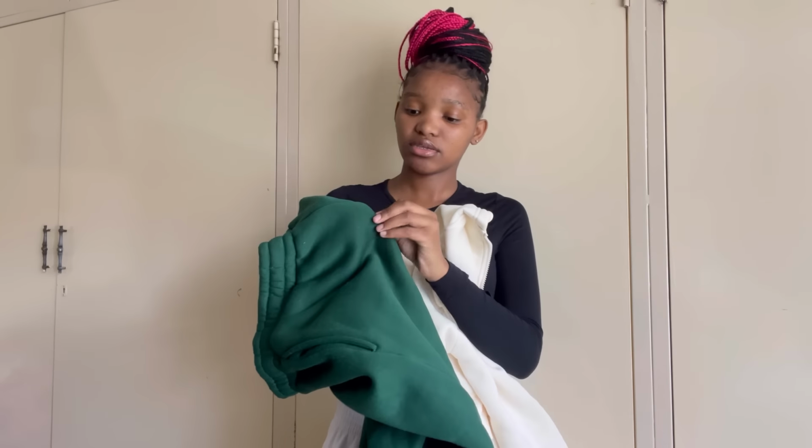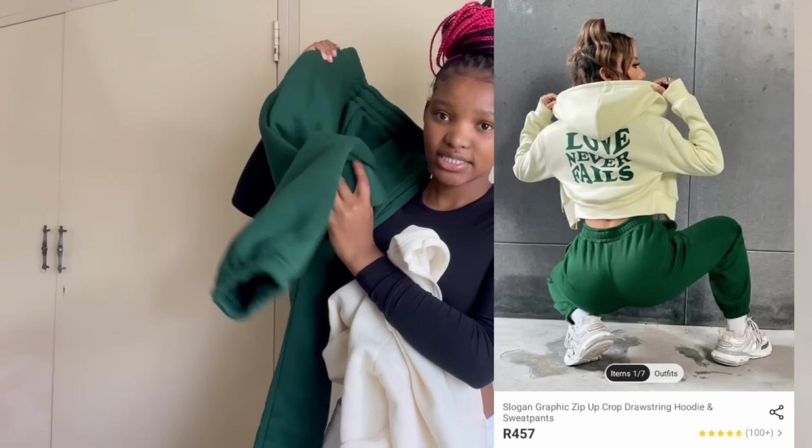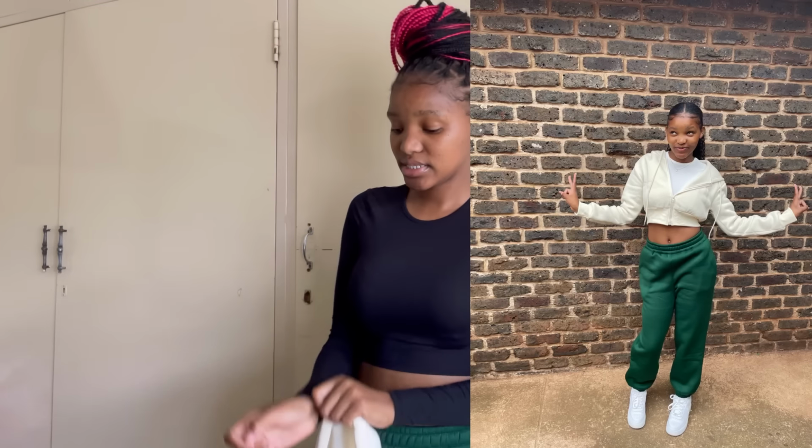And then next up we have a two piece. This was 400 and something. I love it. I wore it on the last day of school this year, my last exam. It looks nice with a white top that I currently don't have. I do have a white top, but it's not nice. We have this green, and then let's try with the black. It looks really nice with the white, but let's try with the black. Doesn't look good, but you get my drift. It looks so much better with the white top.